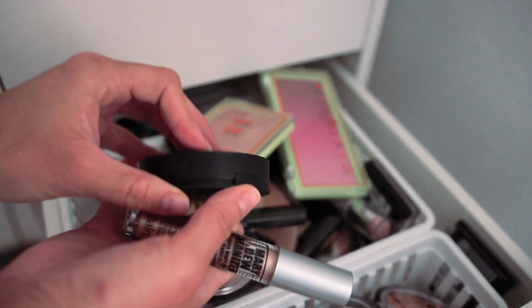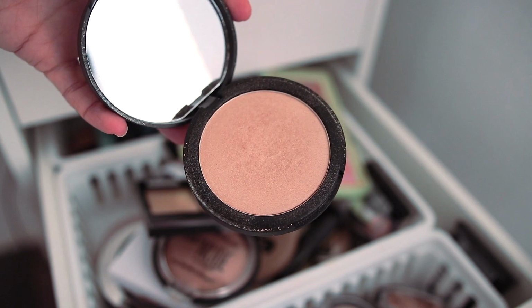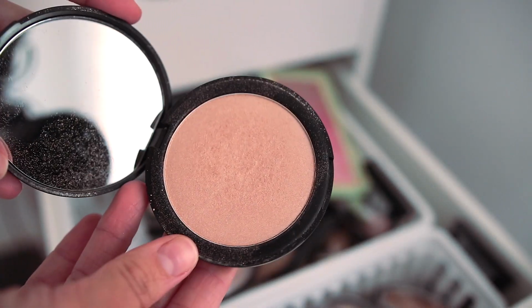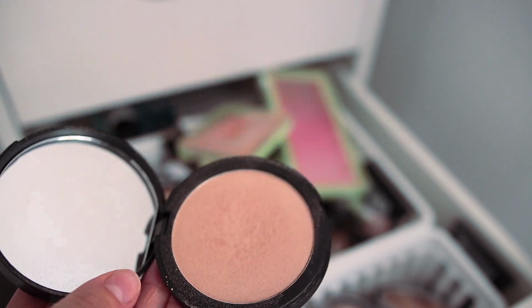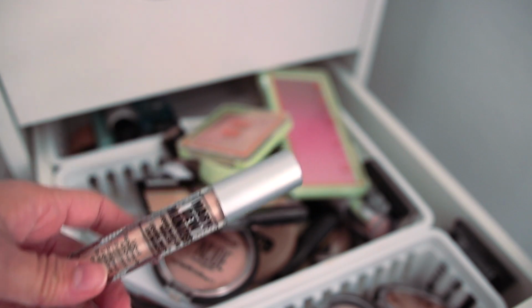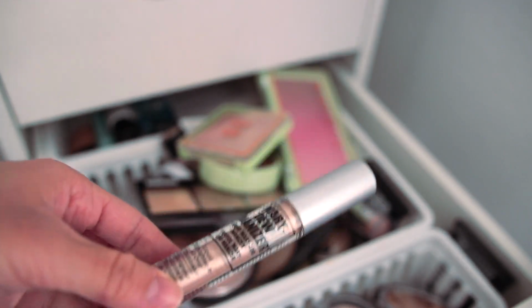Ooh, remember this? The e.l.f. HD highlighting powder? I remember really liking it. I have not used it in years. Starlight Glow. I think I want to go with this. I have not used this in forever. I'm going to save the Mary-Loumanizer for when we choose more cream products because I really do want to combine cream, contour, blush, and highlight.